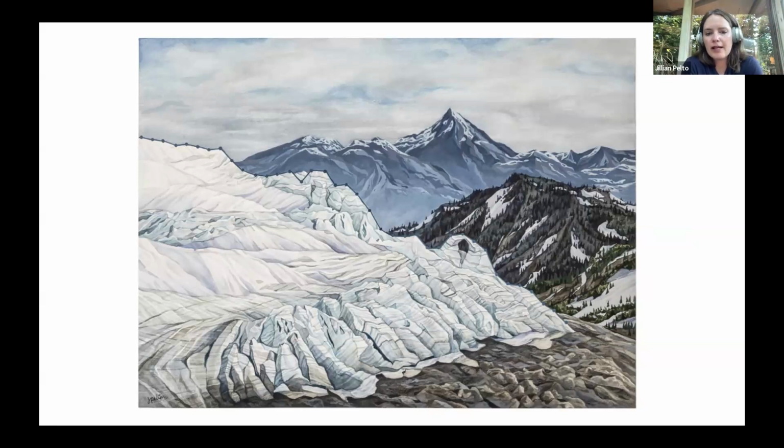My goal isn't only to make people sad, though it does make me sad. I also want to show the beauty and highlight how important these places are, and just get people to understand how much they're changing and why that matters.